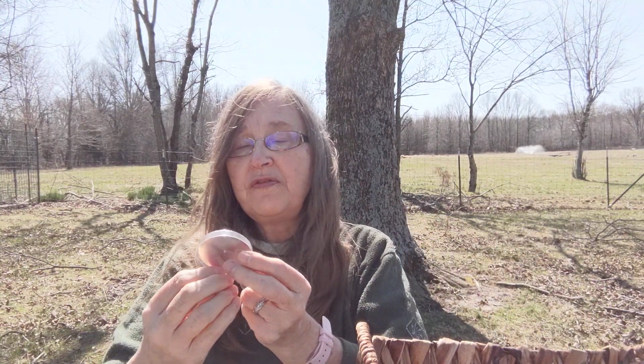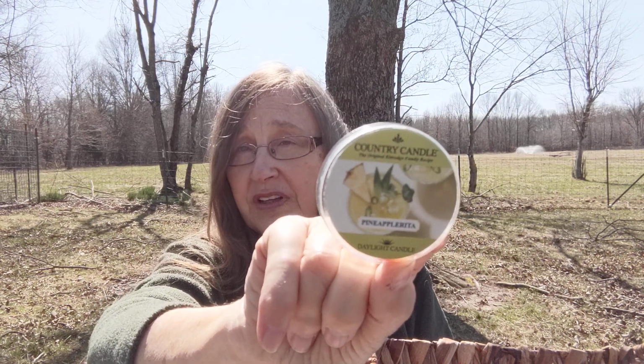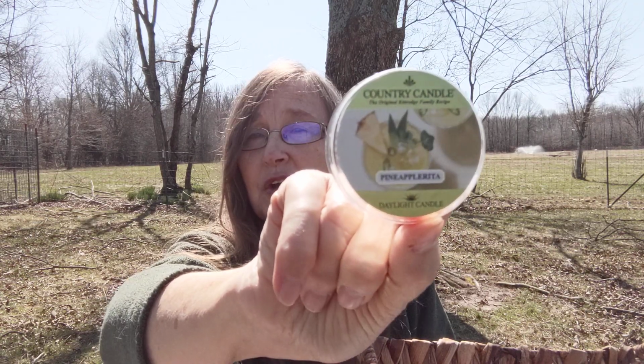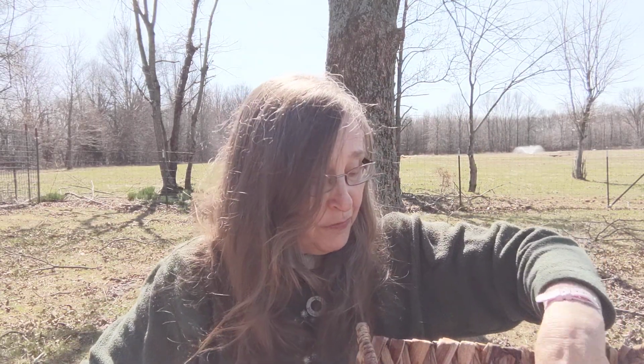I love this one from Country. This is Pineapple Rita, like a pineapple margarita. It's a green pineapple, not overly sweet. Has a little cilantro in there, a touch of saltiness. Gorgeous. So I did repurchase this in melt form because I want it everywhere. Beautiful. That's Pineapple Rita. I'm going to save that one for last because I have two more. The last will be my favorite.